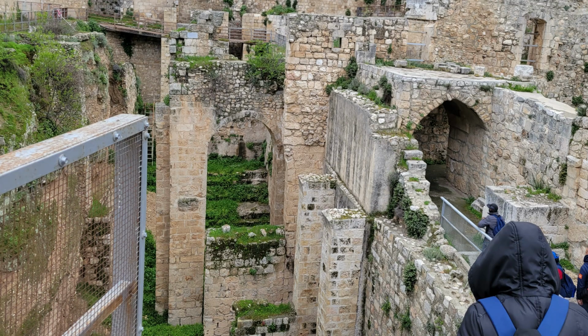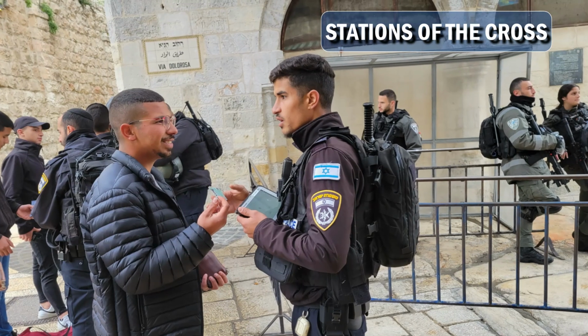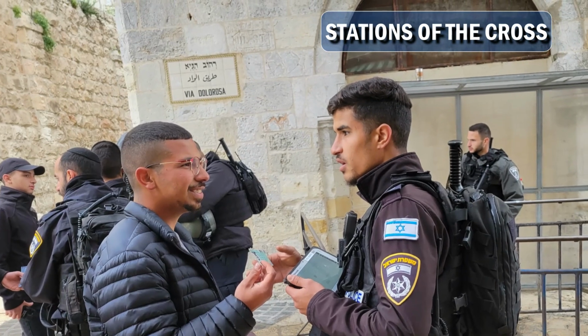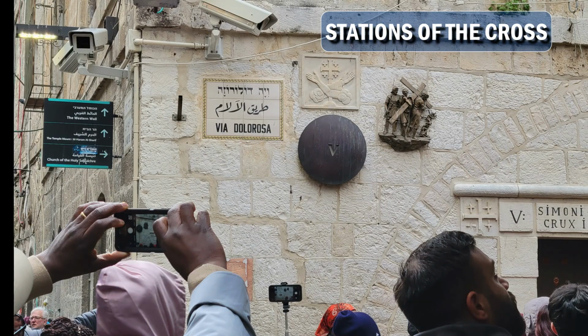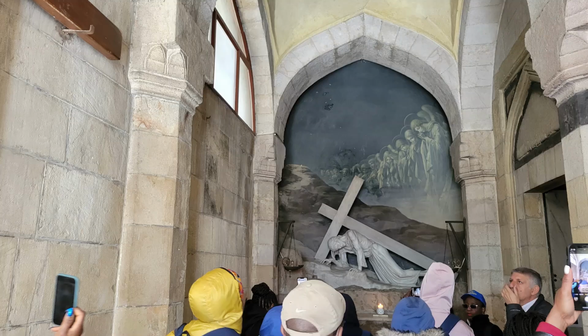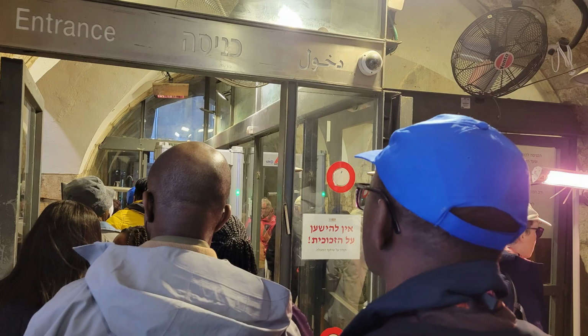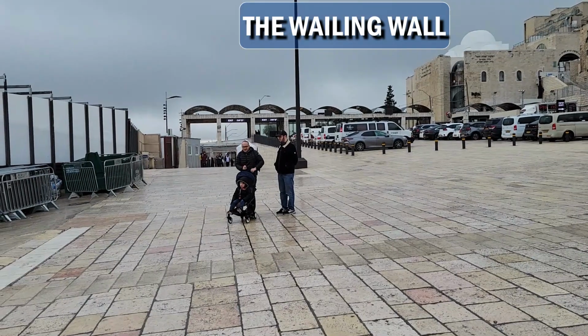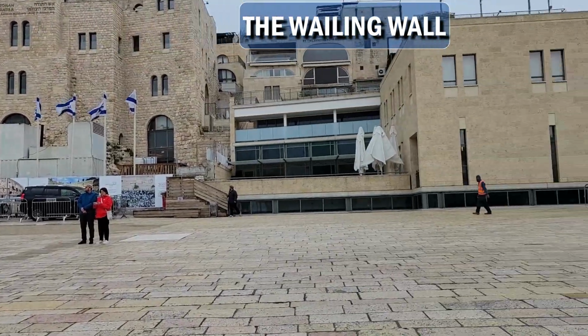Then we make our way through the streets of the Old City where there's a lot of police presence, I guess making sure everyone is safe. We go down the Via Dolorosa along the Way of the Cross, which are 14 stations that signify Jesus' journey to the cross, to the Western Wall or the Wailing Wall. This is one of the most popular sites in Jerusalem.